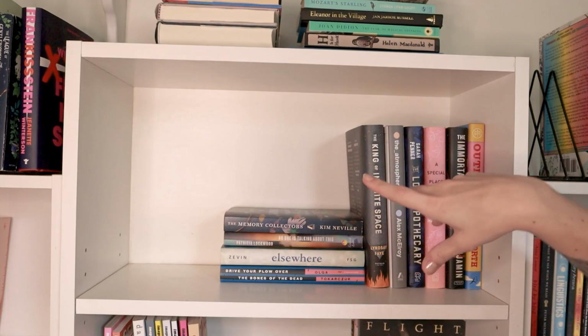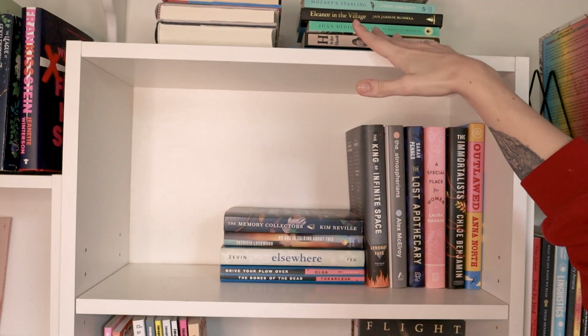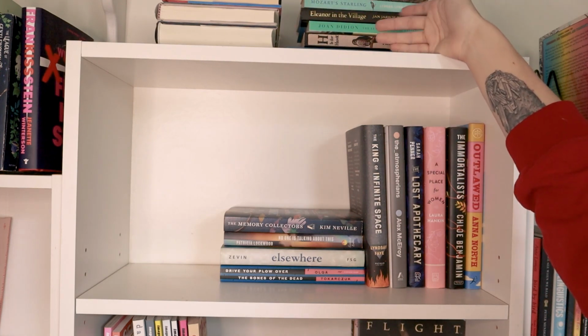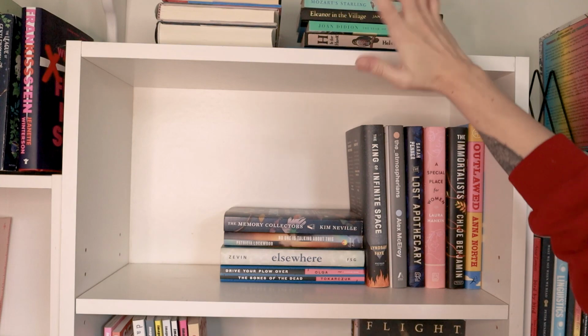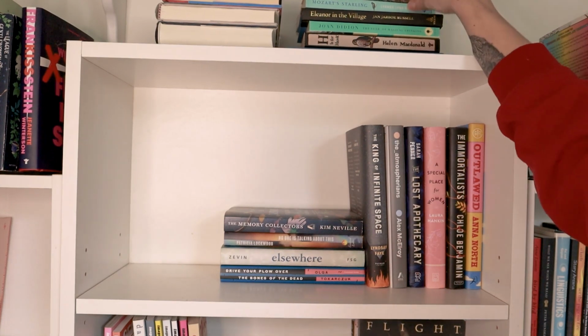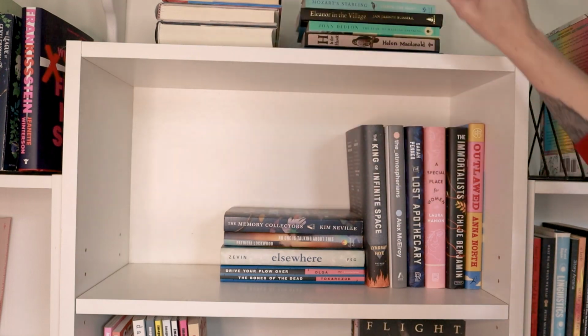The middle shelf on top here is physical books that I'm currently reading, and you can see there's way too many to be up there. I know. Don't worry about it, it's fine. That's also where I keep my Kindle, up on the top here.